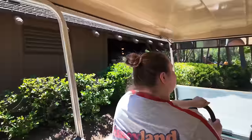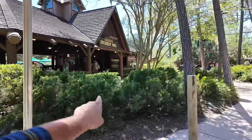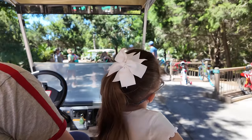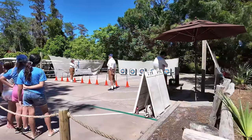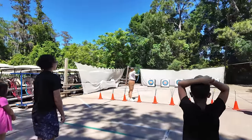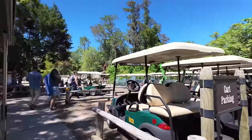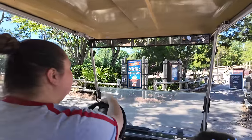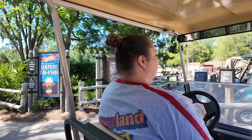I also love that they have 24-hour soft drinks. So if you get that refillable mug, they have a machine there where you can get drinks all night long. Coming in hot. Look at how cool this is. Oh, and then tonight, the campfire sing-along. Presented by Off. Fun fact, they actually give you bug spray.